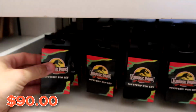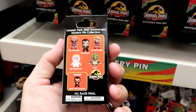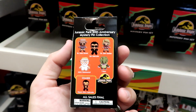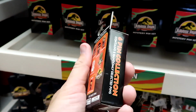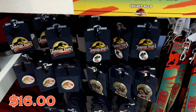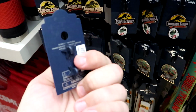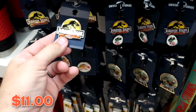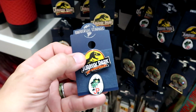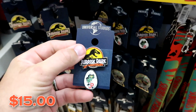And then right underneath, they do have a 30th anniversary mystery pin set. There's a bunch of different offerings you can actually get, like Dr. Alan Grant, John Hammond. You have the Chaser, Open Shirt Malcolm, a T-Rex. They are $16 a piece, but there's lots of offerings underneath of different pins and whatnot with that whole Jurassic Park 30th anniversary. That is $11. And then right over here is a double pack that they have. Look at that. It comes with a little dinosaur hatching out of the egg. It says JP30. That double set there is $15.